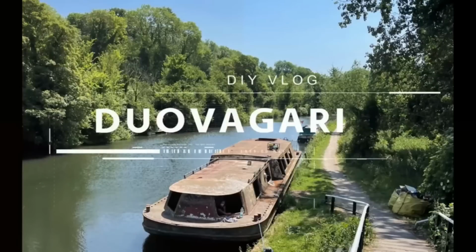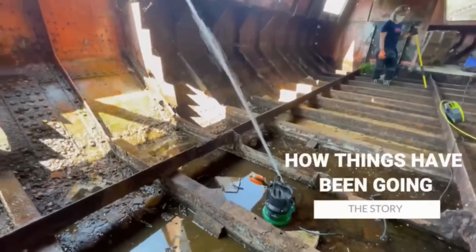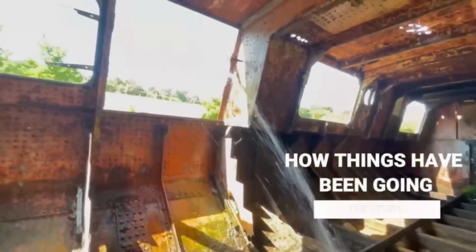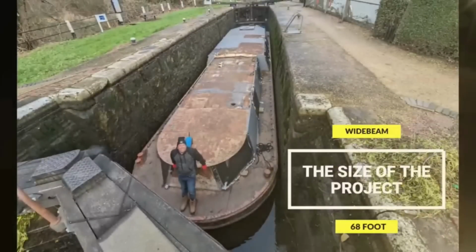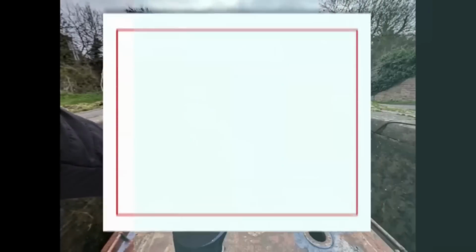Hey, we're Joe Vagari and we have bought ourselves a big empty canal boat. Yep, it's quite the project. It's 68 foot long by 12 feet wide, and of course this is us.